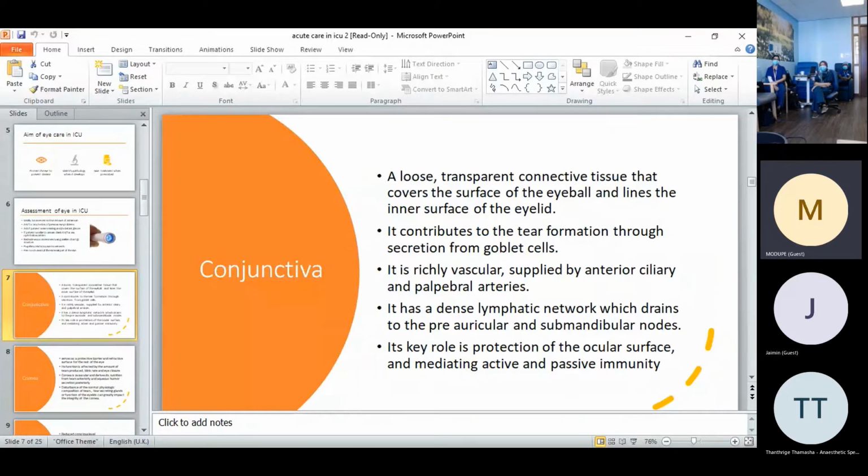Again, an important thing is that it's filled with a lot of blood vessels, and these blood vessels are very tiny and they're very thin, which means that they are very susceptible to trauma and means that the patient can easily bleed from these blood vessels. And also they've got a dense lymphatic network which drains to the preauricular and submandibular nodes.